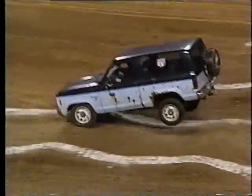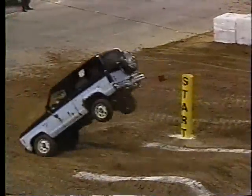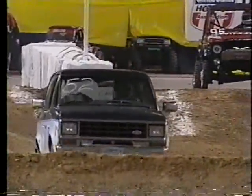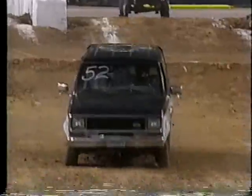Oh, yeah, front up. 28:89 was the official time. Boy, bounced it hard through there. He got a 28:89. He didn't really come to a complete stop at the far end, so he gets a DQ. He'll go to the very back.